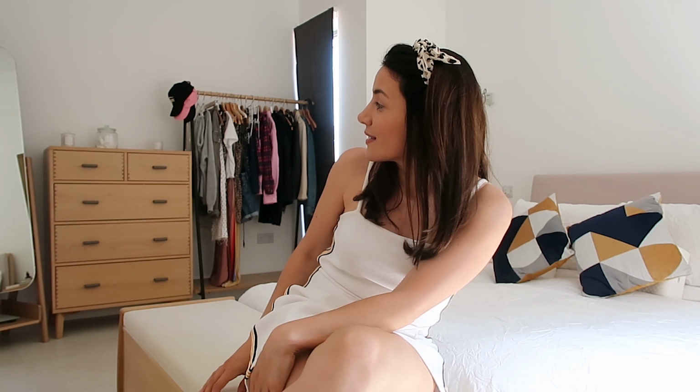It's a rail, it's not a wardrobe. I'm gonna have to start saying rail. I will link up the rail, by the way. It's from John Lewis if anyone likes it, as is the mirror and the chest of drawers.